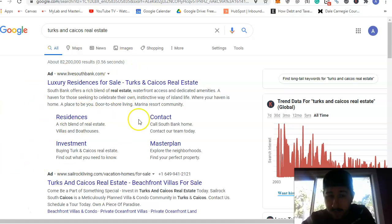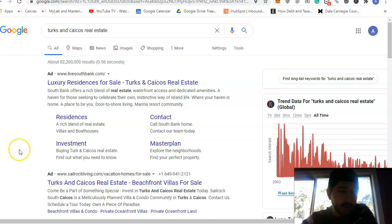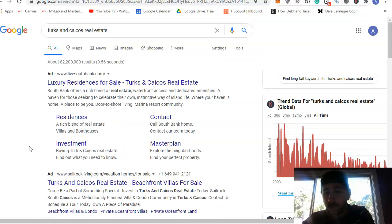And then I want to show you the ad. A Google ad is actually going to get you on the top of Google, not every time though. It's also a bidding battle. So I'll show you these guys right here. Live South Bank are paying more per click than these guys are. That's just how it works. You get the better spot based on what your cost per click is. And I'll go over that a bit with you.